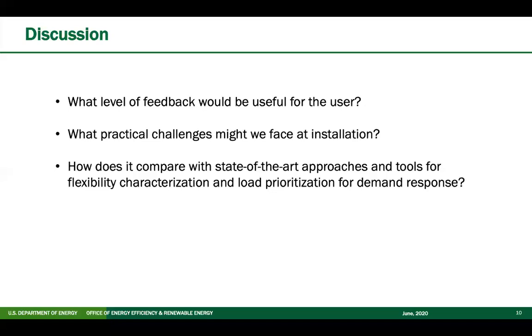So this way, it offers the ability to understand the trade-off between comfort impacts and the likelihood that you can deliver a particular service that you committed to. Good, both of those are important.